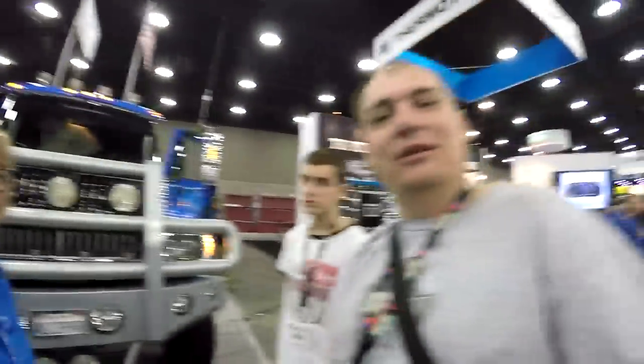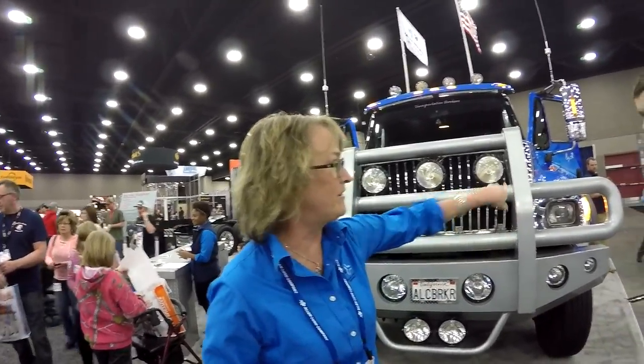Nice, nice. And I am from South America myself, and so we are used to seeing the big lights on trucks like that. So that's something that interests me right away, and that stands out. It's beautiful to me. Thank you. Did you see the side of the truck? Yes, with all the lights.